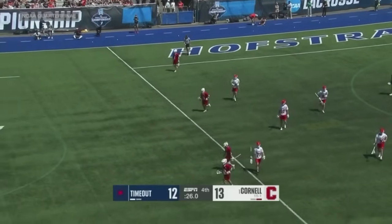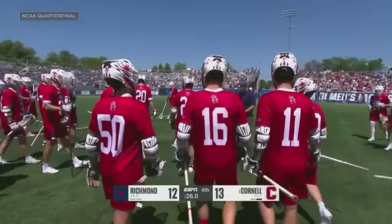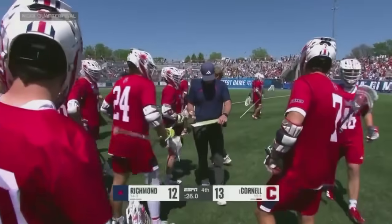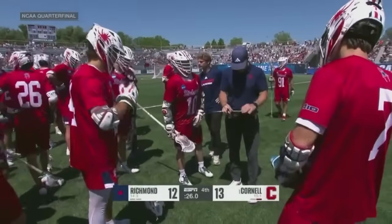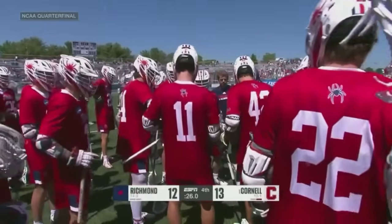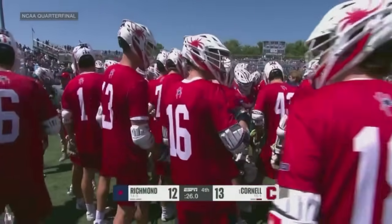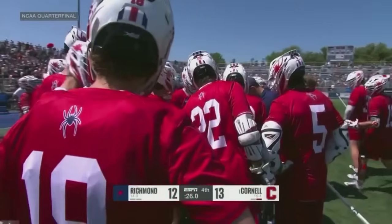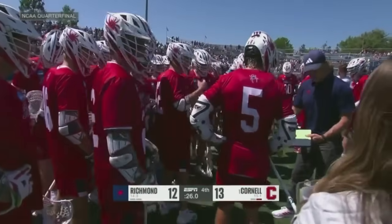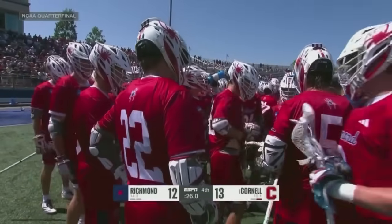The unseeded Richmond Spiders, coming off their first ever NCAA win last week against North Carolina, looking to keep the magic going. Got that grease board. I'm dialing up something for 7 in red, Joe Sheridan, or 42 in red, Max Merkley. Those are the best two dodging options, and Joe Sheridan has found separation in this fourth quarter. He's got the 2 goals, but a couple misses as well. He's able to get a step.